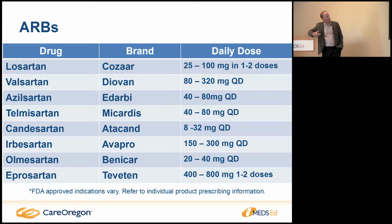Kind of doses of these drugs. Typically, Dr. Rueda was speaking to, try to get at least half of the maximal dose for most of these patients, so kind of targeting the middle of that range.